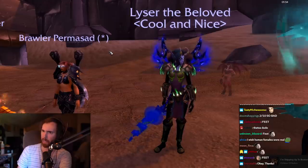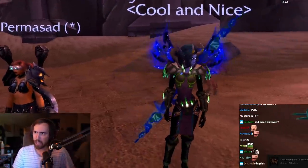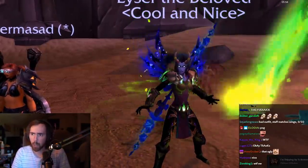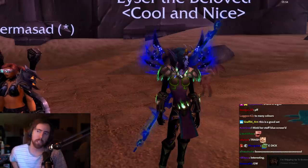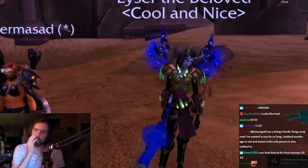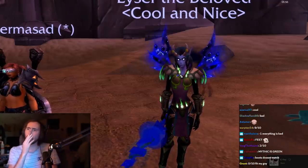Weiser the Beloved from the guild Cool and Nice. And that staff right there, I believe that staff is the Edict of Argus, and based off of its undercoloration is the mythic version of the Edict of Argus from Mythic Archimonde, and he's got the Void Glow enchant on it, with the chest piece there from the Void Elf Heritage Armor, and then the shoulders and the belt and the gloves there from... where are those from?